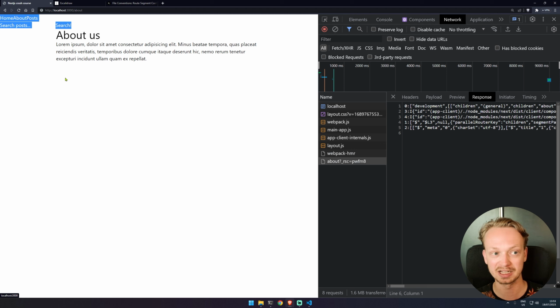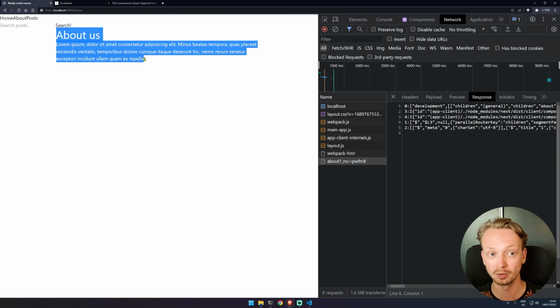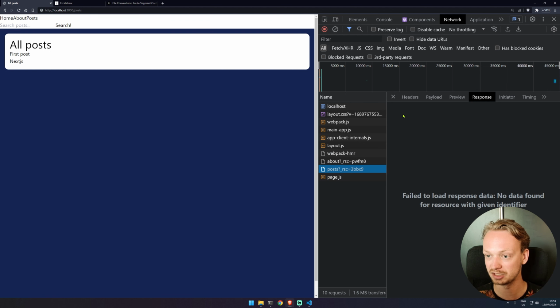So the navbar is unaltered. It's still here. It's only got the data that React client-side will need to swap around the content on the page. It actually doesn't load a new page. It's only swapping the components around. Same if I go to posts. So now we get this post page.